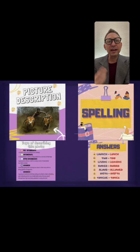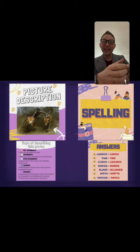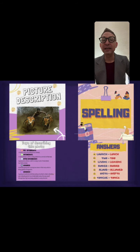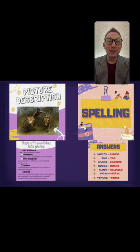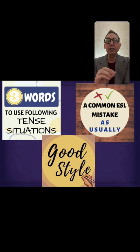So this is a way that I've tried to reinvent common topics and package it in a way that creatively attracts the attention of many levels of learners. Whether it's been successful or not, I'll let you decide that. But that's been my attempt. And finally, in terms of content, I've tried to do the same. So for example, recently I produced the video As Usually, which is an error.